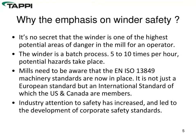So why the emphasis on winder safety? Well, basically the main focus typically in a paper mill is on the paper machine, but when it comes to safety, it's no secret that the operators on the winder are exposed to a fair amount of hazards. And essentially a winder is a batch process, so depending on the paper grade, basically every 6 to 12 minutes we've got another set coming off that winder, and obviously there's considerable risks and hazards around that set change.